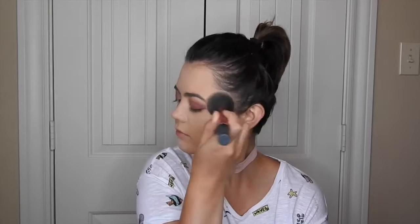Then I'm just going to set everything using my Makeup Forever HD translucent powder. I really like this powder and I feel like it helps control my oils for a longer period of time, and it doesn't make my skin look more red toned. I was having that problem when I would set with a face powder that wasn't translucent. So just a little tip, if you find that your foundation looks a little different when you're setting with a powder, try a translucent powder.